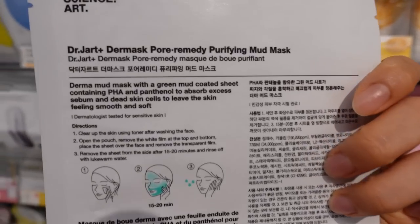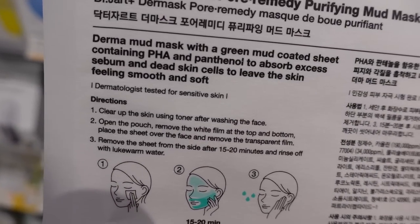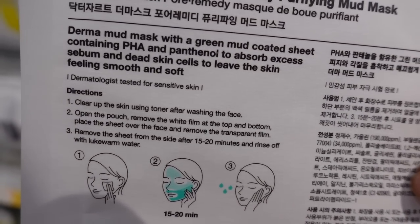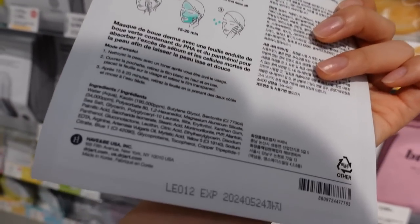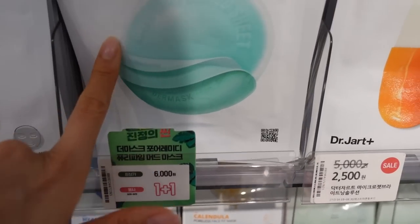But interesting. Oh my gosh, I want to try this. Oh, it also has PHA. So I think this is from the same line. And it does have pentanol to absorb excessive sebum and dead skin cells. Ooh, I'm curious to try this out. And it is with a discount right now.